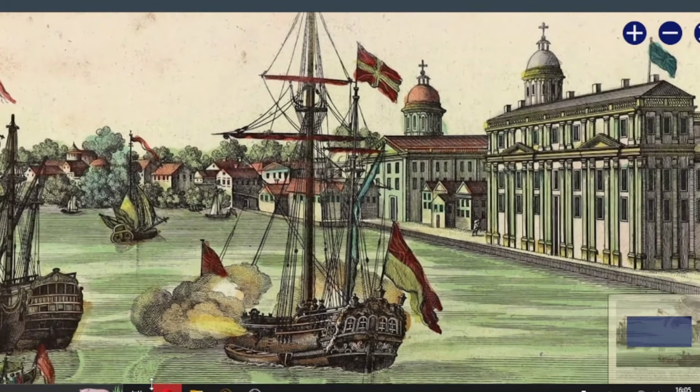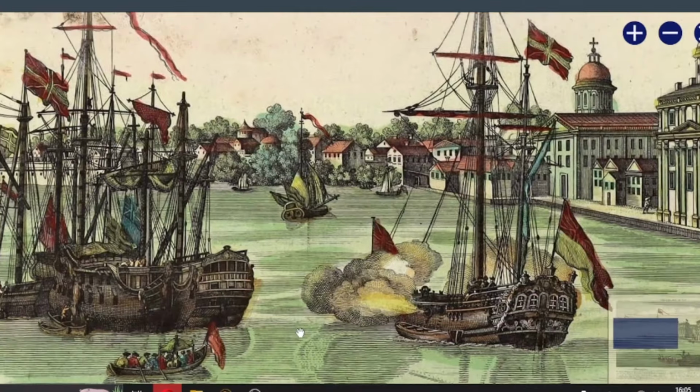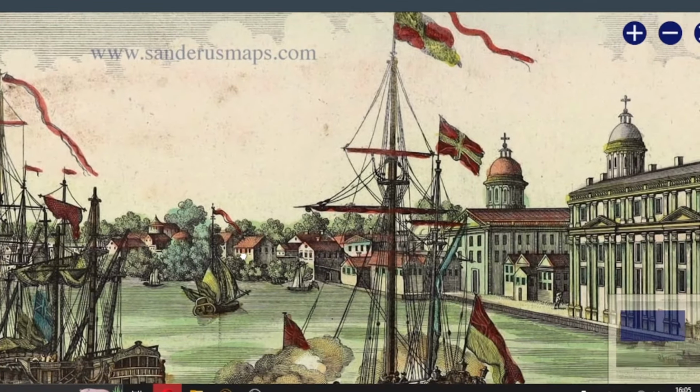It's very impressive. Look, there's some kind of battle going on here. Maybe they're testing the guns. Yeah, that's a very interesting view, Philadelphia.